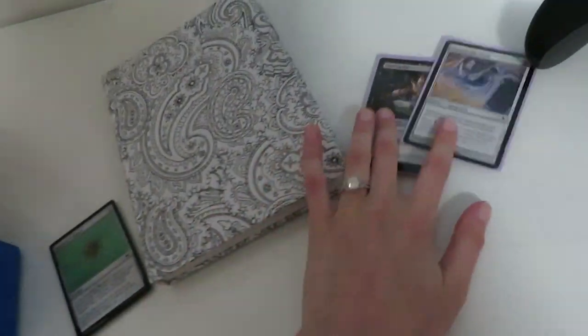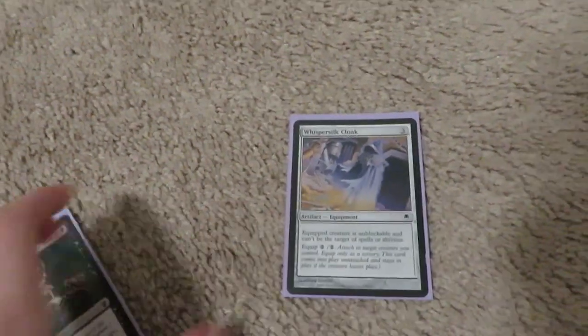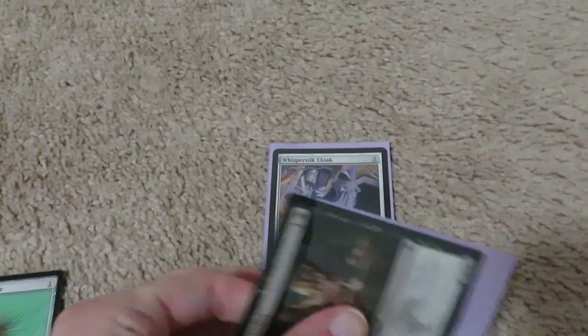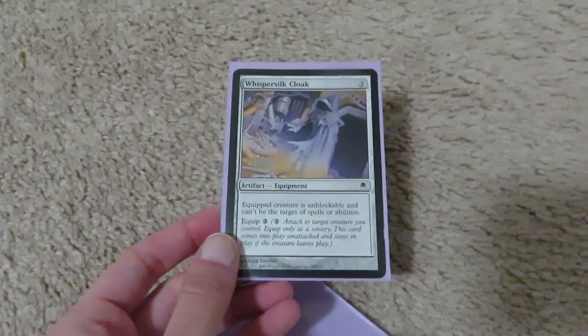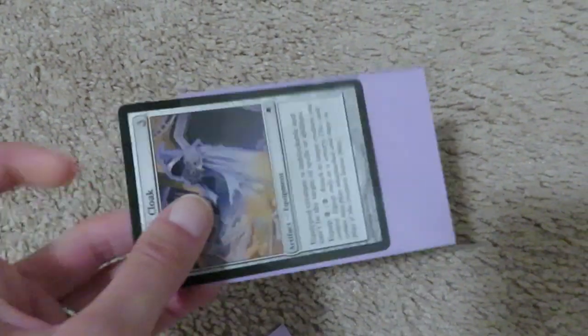Trying to think of where we should start. Well, actually, I think we're going to start here. These were cards that were left at my house from my friends, and I have no idea whose they are. I tried to find them. This is just a common that I'm going to put in my bulk. This is a Wafer's Bauble that I'm just going to bulk too. And then a Whisper Silk Cloak. Are we just going to bulk this? I think we're just going to bulk this, honestly.